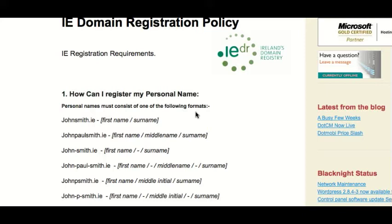Registering a .ie domain isn't as complicated as people like to think. It can actually be quite straightforward. If you go to our website, you'll find a variety of different documents and pages that go into the various aspects of registering a .ie domain. But let's have a look at a few common scenarios.